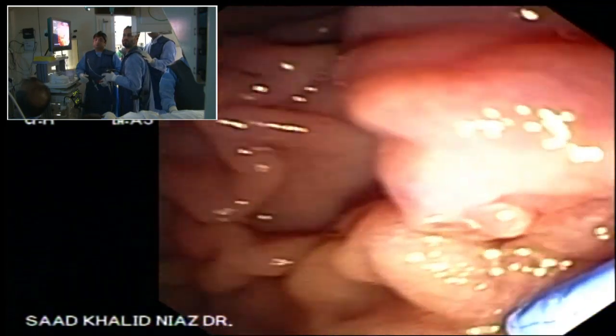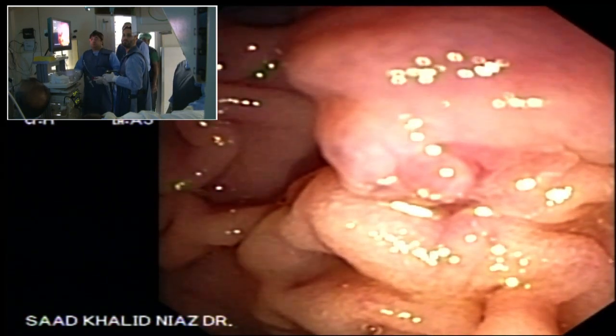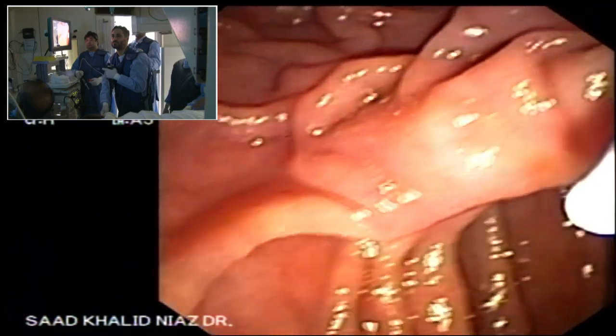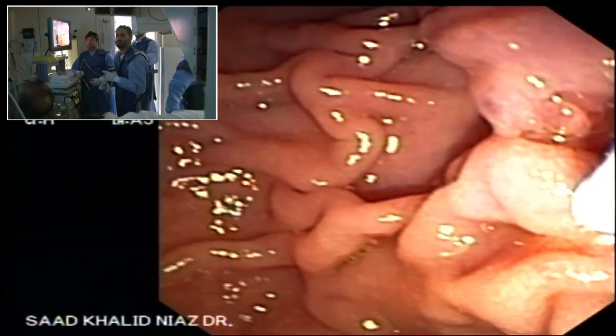Now, it should be in the center of your field. It's in the periphery. In the periphery, you can't do a cannulation. Push your scope in a bit and see if you can get a better access on it. No, not that much. That technique would work here. That probably was a better position there.